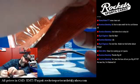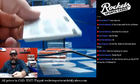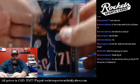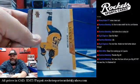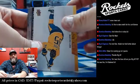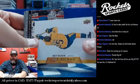Looks like 5 packs left for Tim, then 1 box to go. We got a checklist at the back here. Oh. It's all the strength I had. I thought that card was upside down. Yeah. It's just sideways, so it goes this way. Matt Duchene, another overhead shot. Really cool looking.